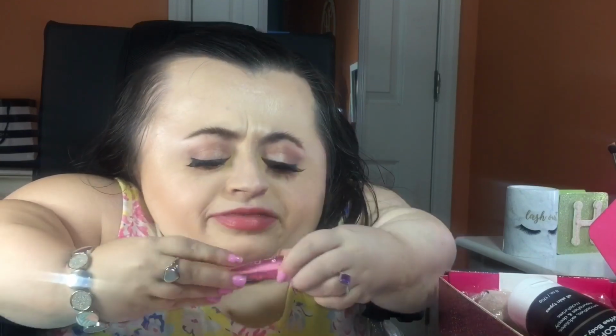Well, I'm not downplaying it. I don't know if I would pay $24 for this. But, you know what? It's probably a really good moisturizer. It's just the size that really rubs me the wrong way. We're going to get into the demo, but I really quickly just want to smell it. Oh, it smells so good. It smells exactly like fresh watermelon.